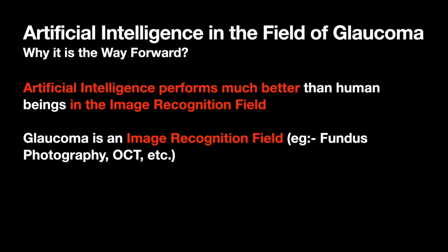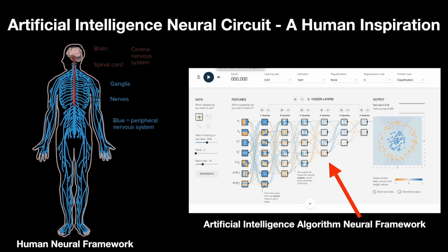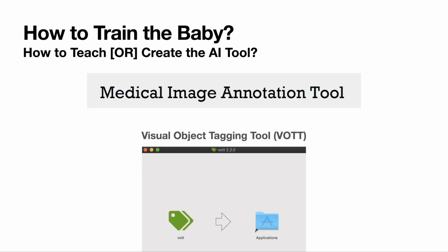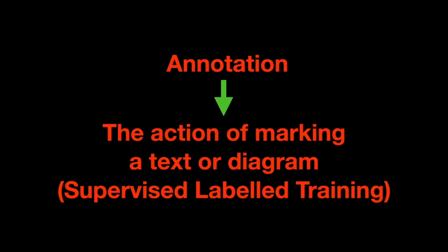Artificial intelligence performs much better than human beings in the image recognition field. Glaucoma is an image recognition field, which uses fundus photography, optical coherence tomography, etc. The artificial intelligence algorithm created by us uses a neural framework similar to the neural network in the human body. The algorithm has to undergo a growth process similar to a human. We have used the medical image annotation tool called the Visual Object Tagging Tool, VOTT. The first step is annotation, which is the action of marking a text or diagram.